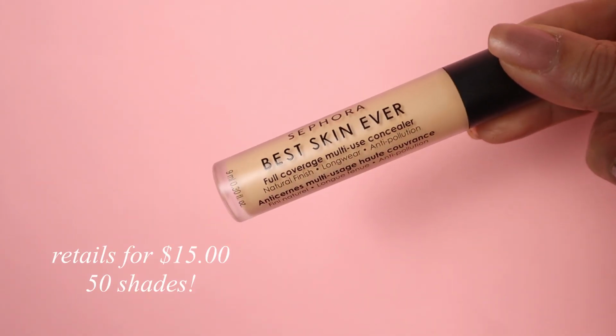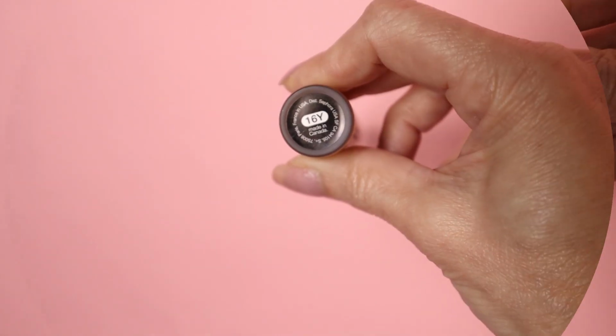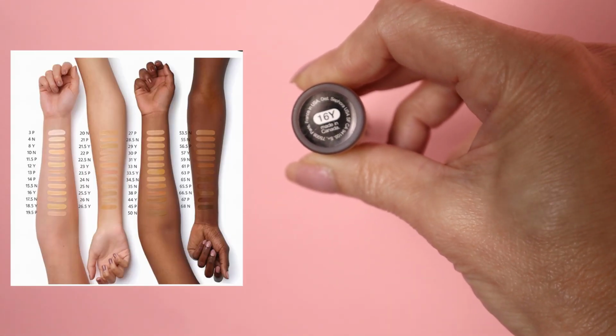And then I have to give it to Sephora, the best skin ever full coverage multi-use concealer. It is smoothing, it's hydrating. Remember, it's infused with hyaluronic acid as well as algae extract. It just provides really a smooth under eye area. So if you're looking for an affordable concealer that's full coverage, that has a natural finish, $15, 50 shades, I think you'll be able to find your shade in the best skin ever Sephora concealer.